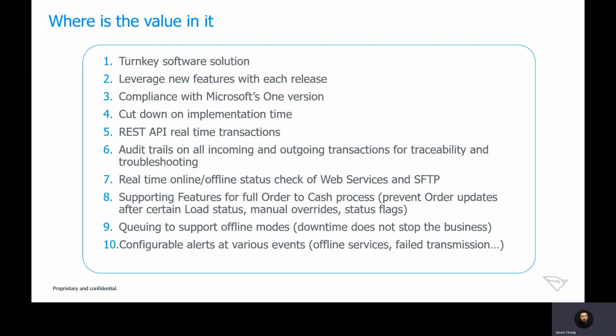Queuing to support offline modes and configurable alerts at various events. So you can set these up to receive emails or receive in-system messages to your logistics manager, to your IT systems administrator. When things happen, when stuff goes offline or stuff is failing, you want to have them quick to react and quick to recover.